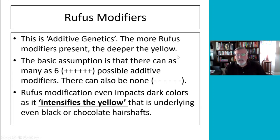This is additive genetics. I spent probably 15 years working with developing a tan color animal, and I worked with the Rufus modifiers constantly. The assumption is that they are basically six slots that take up the Rufus coloration. They can be really, really deeply yellow, deeply intense, deeply Rufus, and that will be a six plus. There can be none, which means there's almost no Rufus, and those are minuses.